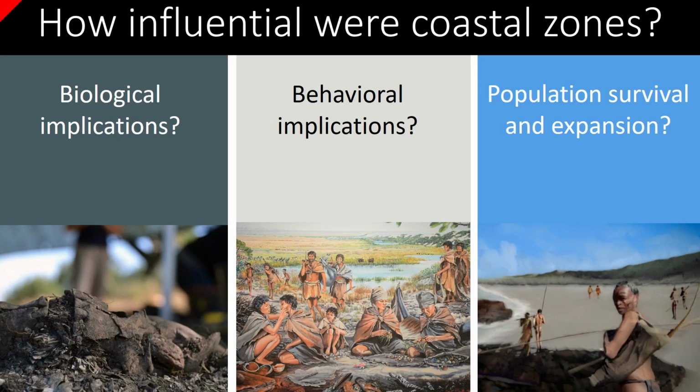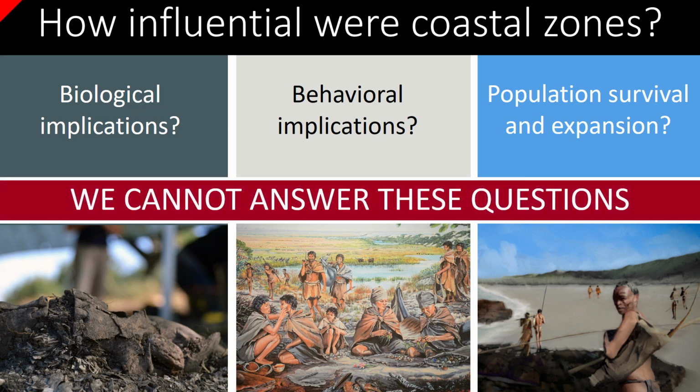But really, how influential were coastlines to Pleistocene hunter-gatherers? The honest truth is that we really don't know, because the records that we have provide only very brief glimpses of coastal foraging, glimpses that are dependent largely upon climatically driven sea levels that influenced the coastlines and their proximity to the archaeological sites that we study today.